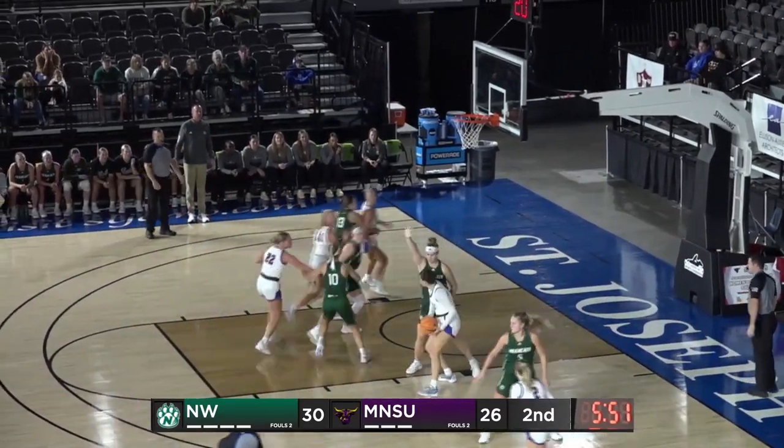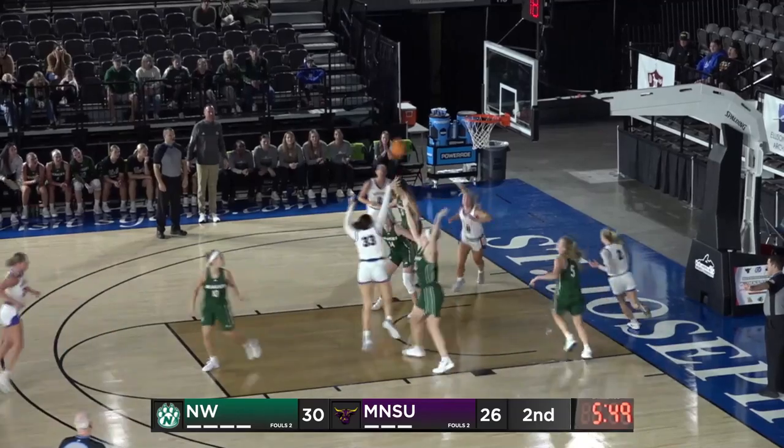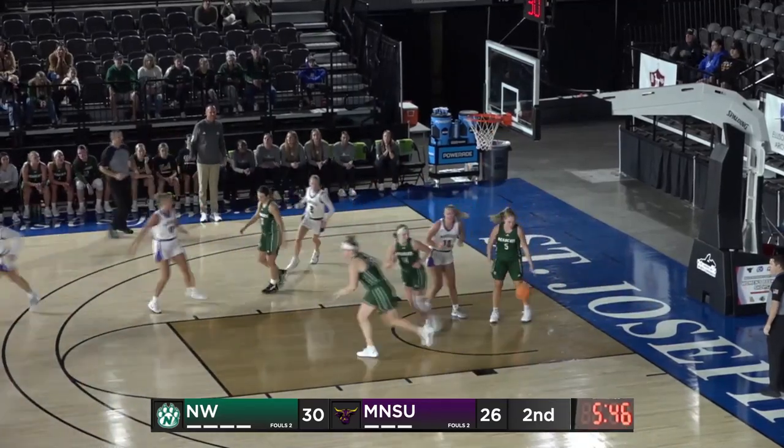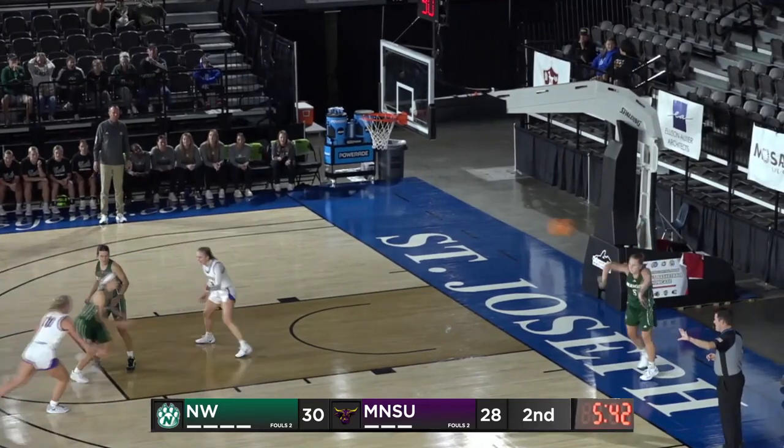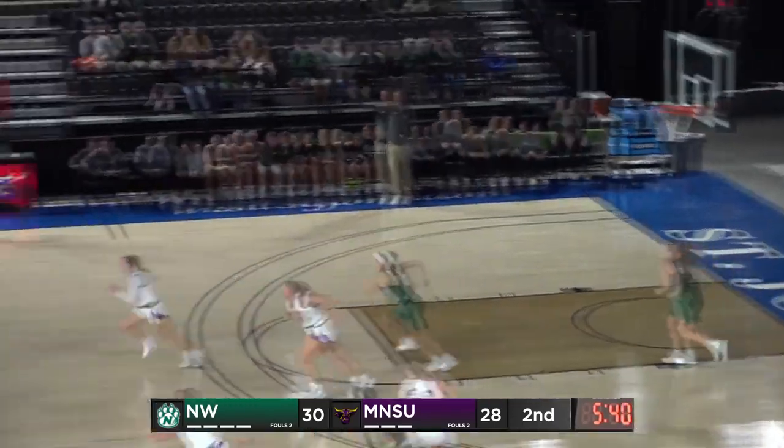Steer trying to go in on Fields, gives a head fake. Now we'll go up with a turnaround jumper, and that one goes down. Tough shot over Fields' outstretched arms. Nice touch that time by Steer. She has 8. Bearcats break the pressure.